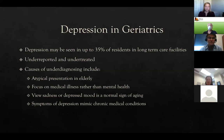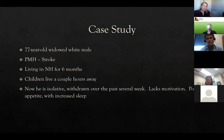And then sometimes the symptoms of depression can mimic other chronic diseases. So when you have congestive heart failure and you have a little bit of fatigue from congestive heart failure or COPD and you have a little fatigue from that, sometimes that fatigue can mimic some of that congestive heart failure, but really be more of a mood or a depression problem. You can move on to the next slide.